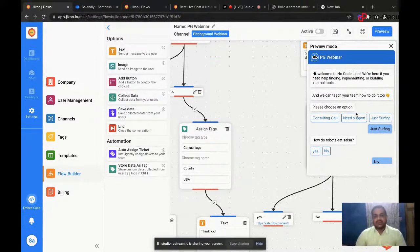One thing we need to always make sure is it is not just about collecting the name, email, and phone number. There is more to it in terms of lead generation with the chatbot. So I think that's pretty much it in terms of the bot creation. Now let's see how quick and easy it is to take it live.